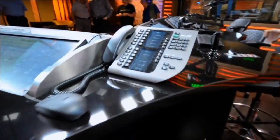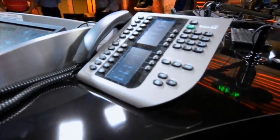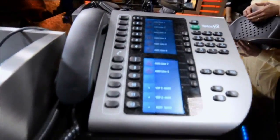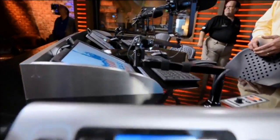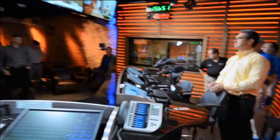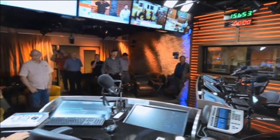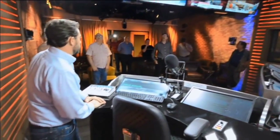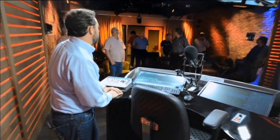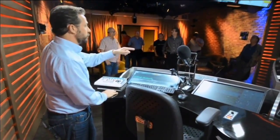All the talent have had a hand in building their own sets. You might notice this looks a lot like a TV facility. It was designed to look like that to capitalize on multimedia opportunities and a lot of directions that Cumulus is going to be going in the future. These are HD cameras, so they're going to look great on the air. They're not normal webcams. They're pan-tilt-zoom. They're controlled from in there.